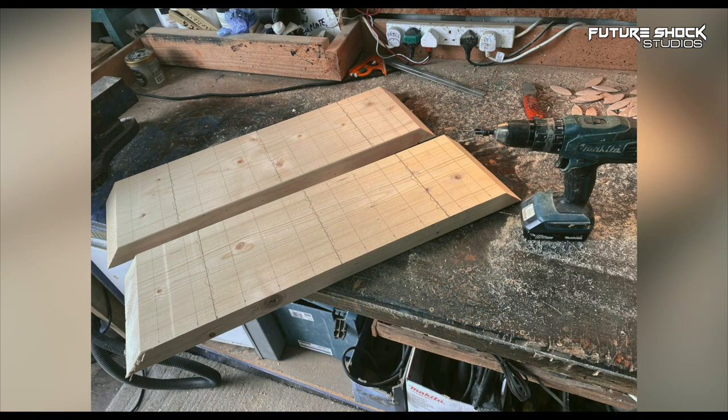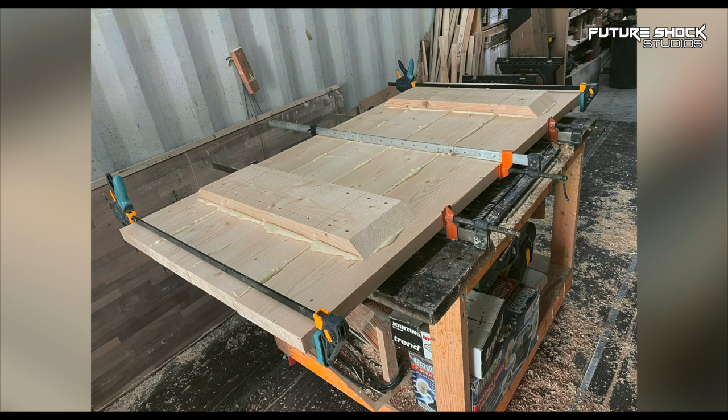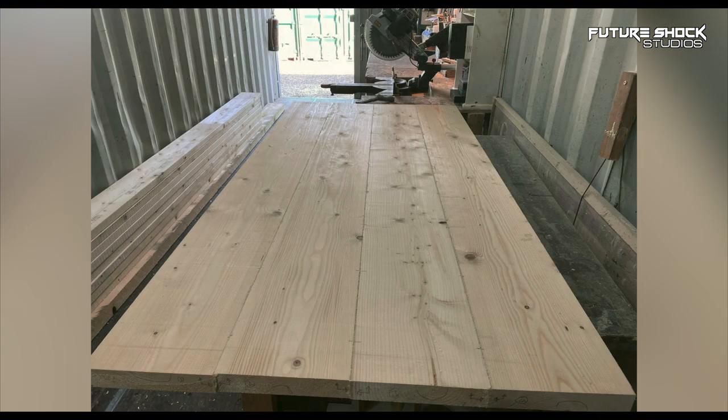This facilitates a much stronger join between the planks. These are the cross braces. Lots of screws. Belt and braces in everything I do. Once everything's been clamped and joined with the appropriate polyurethane glue, the piece sits for a day just to let everything settle and the glue to go off. Lots of excess glue to remove there, but always best to have too much glue than not enough. Once the glue's been stripped back, you're left with a solid tabletop.